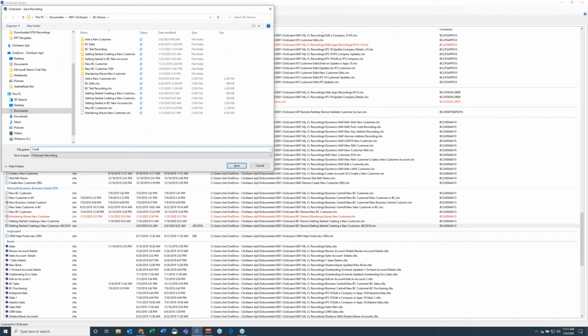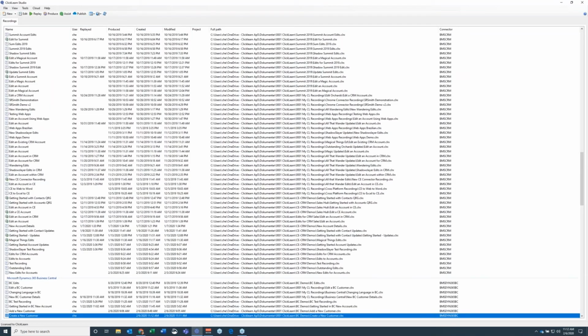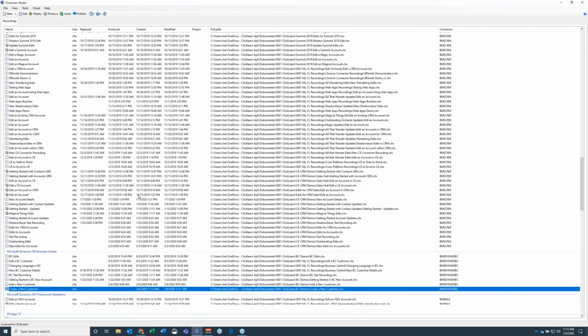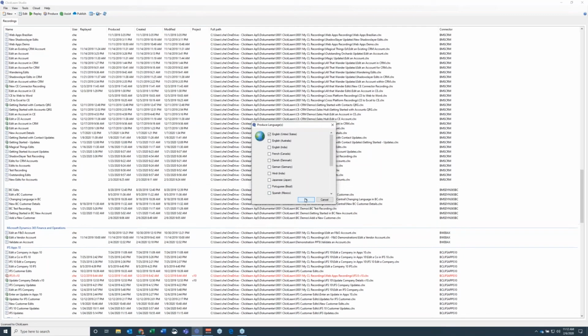So give your file a name. This name is what's going to be used when you create your materials and you put it out on your learning portal. So now that I have that file highlighted, I'm going to come up here and use the produce function. And when I select produce, I'm going to make sure I keep it in my US English.